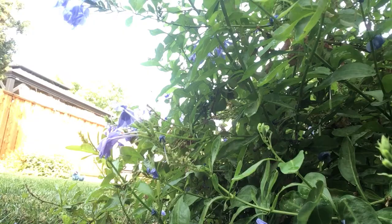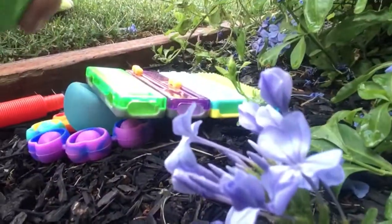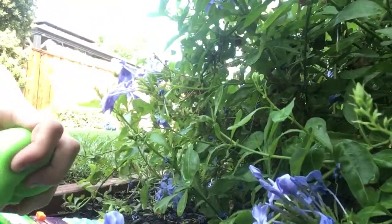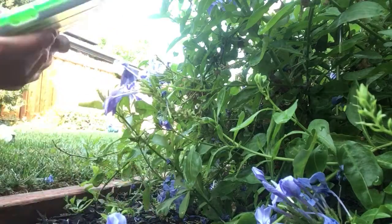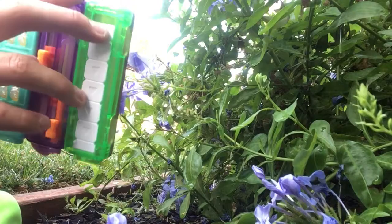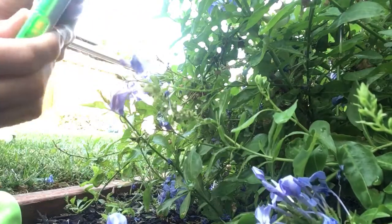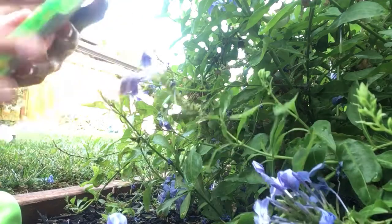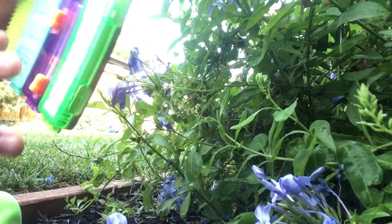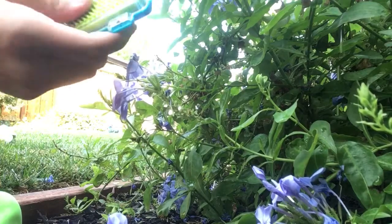I'm sorry for your ears. RIP. So yeah, these are all the fidgets I got. So let me show you all these, which ones are which. So this one's the pole one. And just like a texture one, you know.